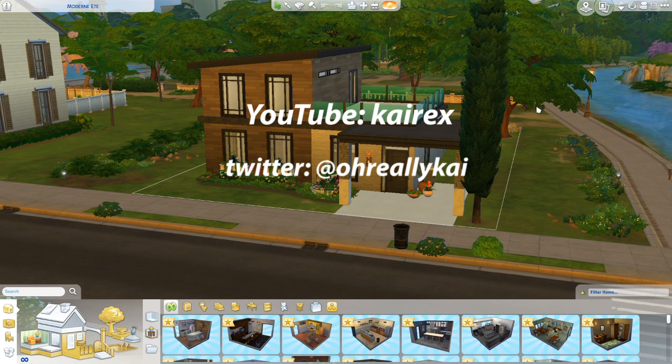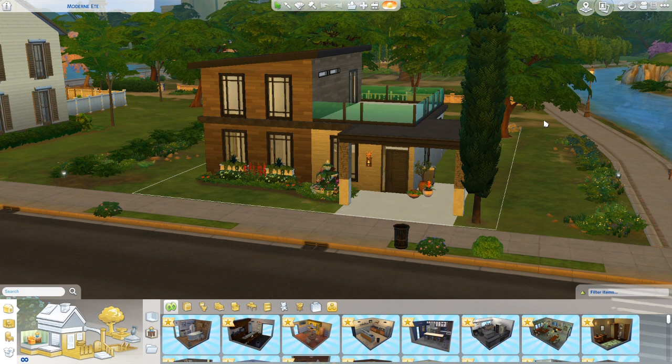So she went ahead and built this beautiful home. She did the outside landscaping. She did the structure. She pretty much chose the look of the house, and I am coming in to decorate it. So I'm just going to get a feel for the style she was going for.